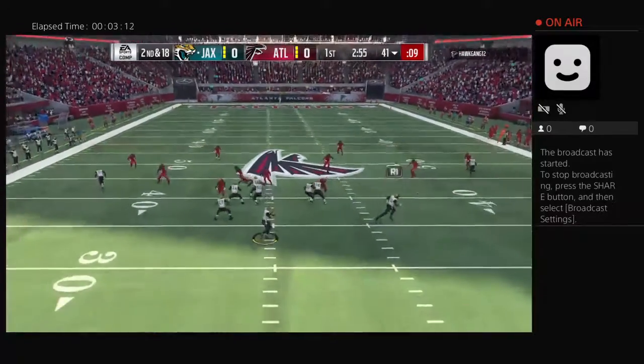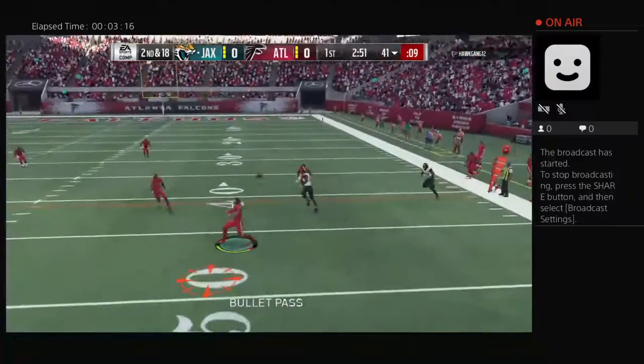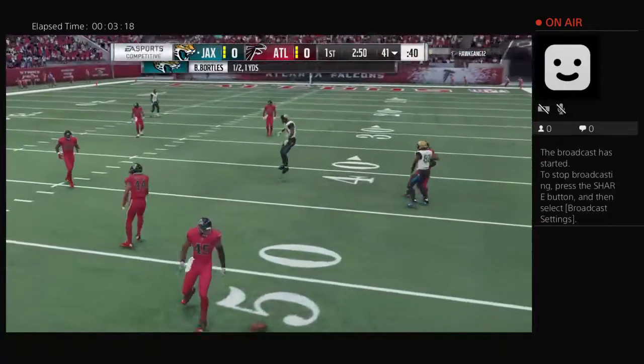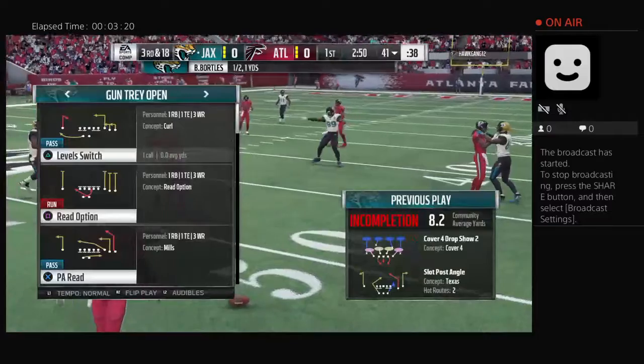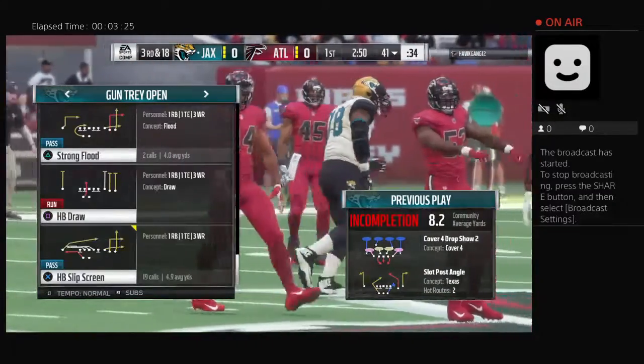And the D looking like they may blitz. Throwing is Bortles. And that is incomplete. The veteran tight end Mercedes Lewis, the intended receiver. And that takes us from second to third down.